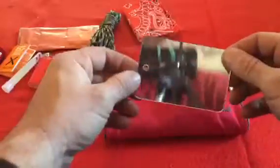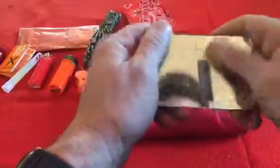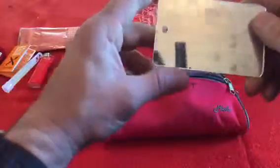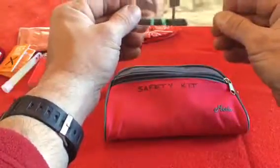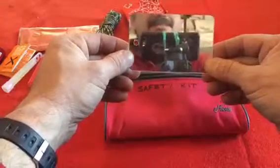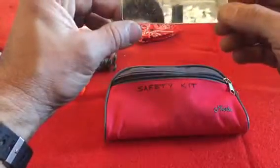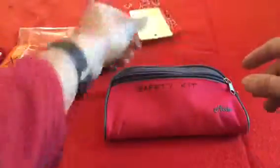Lots of uses. I keep a signaling mirror, or even just a mirror for pulling out, shaving with, or just to check yourself in the morning or whatever. It's a great little item to have. As you can see us on the video here, this is me, my little terrible setup. And yeah, great signaling device or camp mirror.